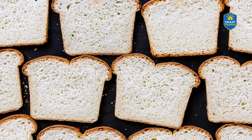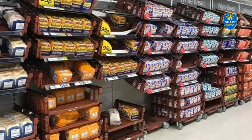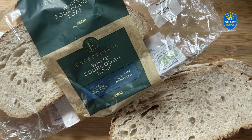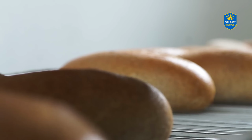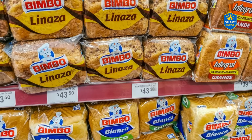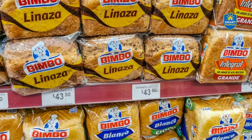Here's something most people miss. Many of these breads are made with bleached flour, wheat processed with chemicals to whiten and refine it. That process makes the bread look prettier and softer, but strips away most of its natural nutrients. And of course, you won't see that spelled out clearly on the label.